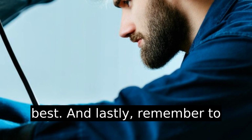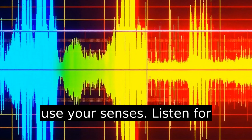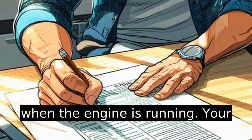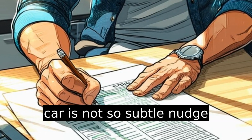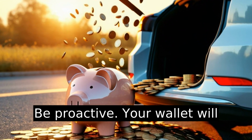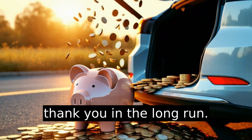And lastly, remember to use your senses. Listen for squealing or screeching noises when the engine is running. It's your car's not so subtle nudge telling you it needs attention. Be proactive. Your wallet will thank you in the long run.